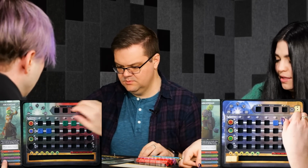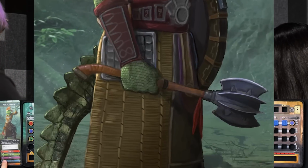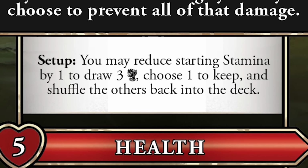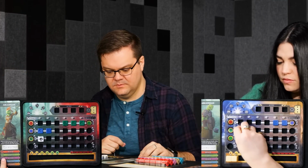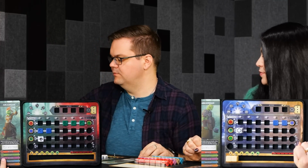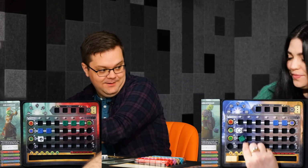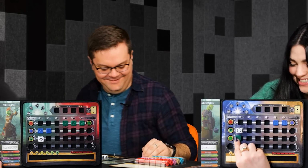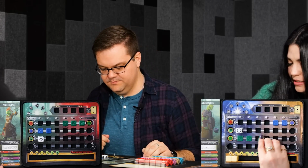This one, the little die. You do have an optional choice that the Argonian has, where at the start you can voluntarily choose to decrease your starting stamina by 1, to draw 3 relics, and choose 1 to keep. That one goes in the middle one, and then you need 3. You can have 3 greens. Thank you. I didn't realize you didn't have a little pile over there. I was like, these are mine. Don't touch.